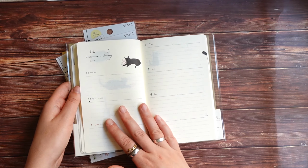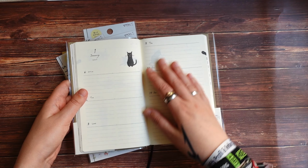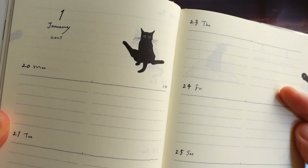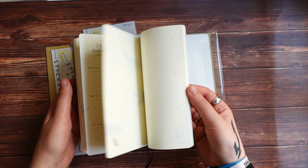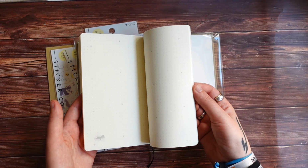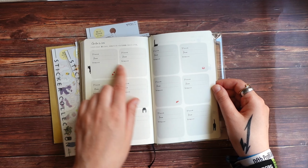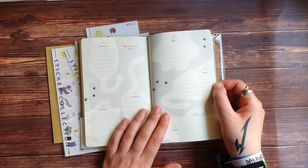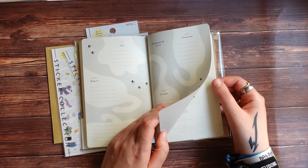And then the main part of it is weekly sections. So basically you have one week on a spread, and also each page has these cute cat illustrations. Just look at this, how adorable. And yeah, so basically it's for the whole year. And in the end there are some dotted pages for notes, and also a list like this. I think you can just write down birthdays here, for example, and also memories of 2025, so maybe the best moments of the months or something like this.